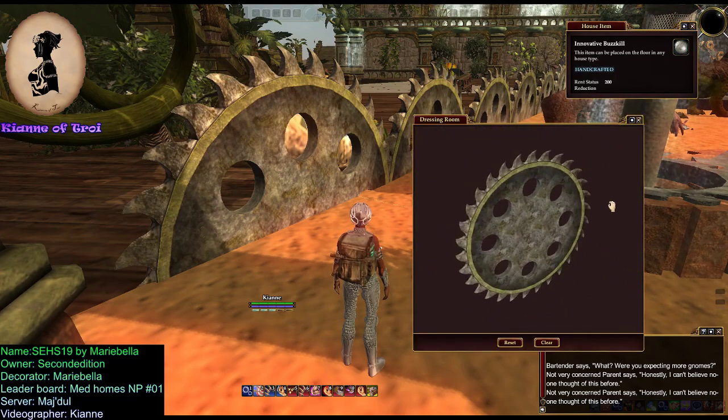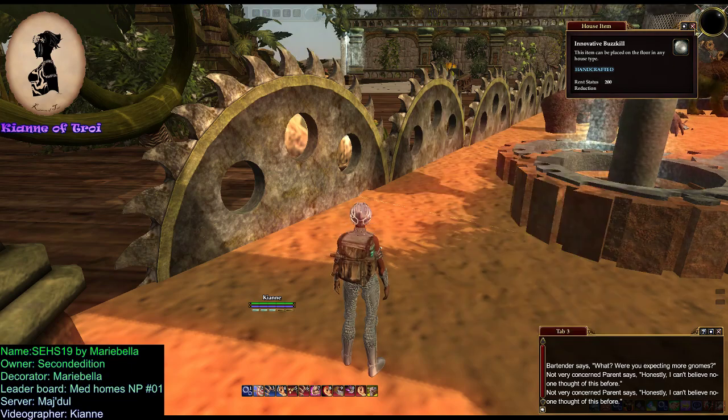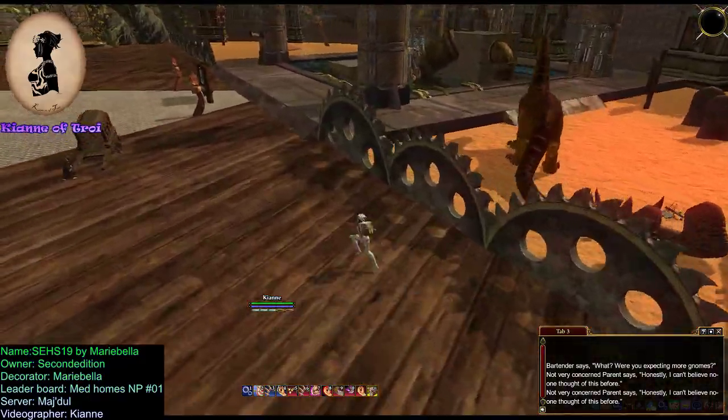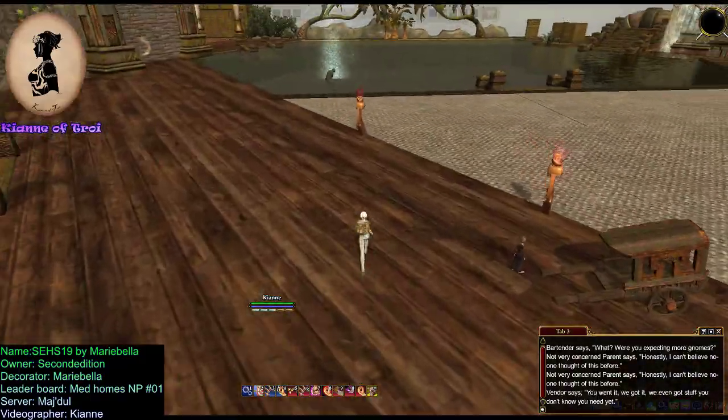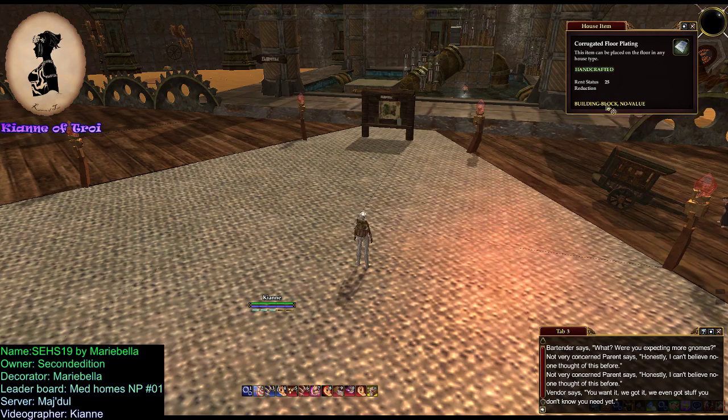Whoa! I've not seen these before. These new as well then? Wow. Sweet. Oh, they're walk-throughable. Okay, we're back here with our matey. Oh, what's this? Is this a part of the floor? No, what's this then? Corrugated floor plating.